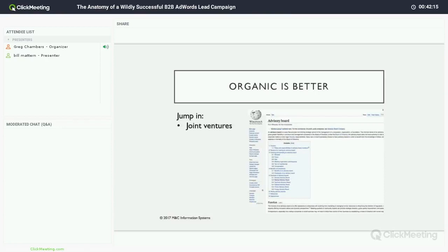So I say jump in. Look for joint ventures in those search results. Everybody who ranks above you on that term, you should be thinking about them. If you're on the marketing side, right, you should be thinking about joint ventures. You should be thinking about doing Wikipedia entries, because Wikipedia tends to be high up on those early stage searches.